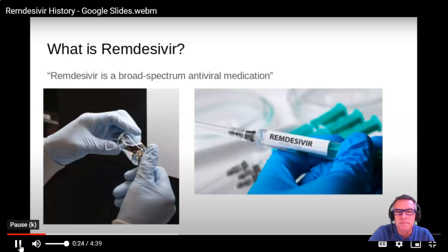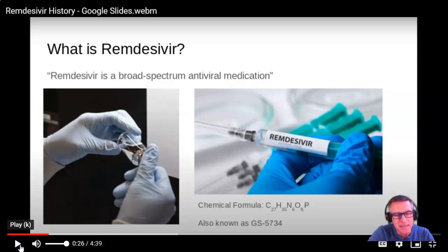Its chemical formula is C27H35N6O8. Yeah, that's not particularly informative. You want to see the actual chemical structure. That's like saying a person is 94% carbon and 6% hydrogen, blah, blah, blah. It's not a good way to look at a molecule.